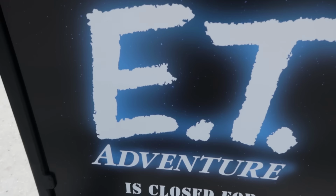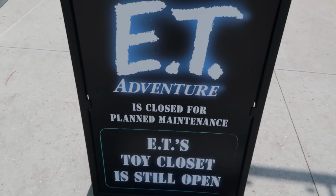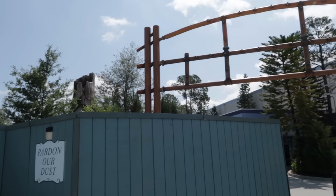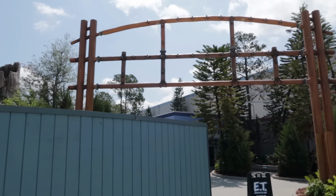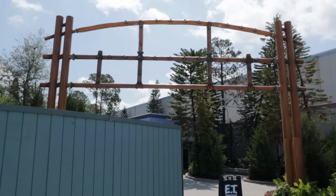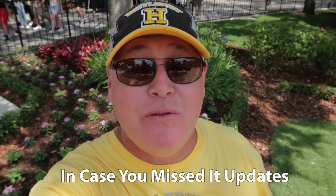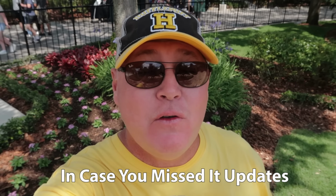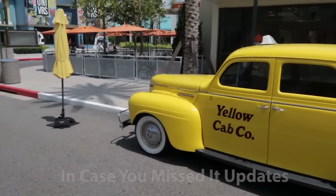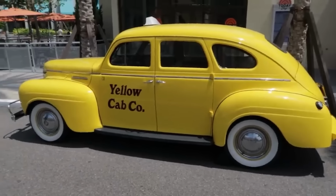Adventure is currently closed, but it will be reopened and available to ride on May 16th. And since I'm already over here by the E.T. attraction, take a look at the new E.T. entrance sign. Well, it's not all there yet, but you see the structure that's going to hold the sign. And now, in case you missed it, some of you may have seen these earlier in the week, some of you may not have. There's Maxie the taxi, but it seems like we're missing something. A friendly smile and a helpful voice appears to be missing.